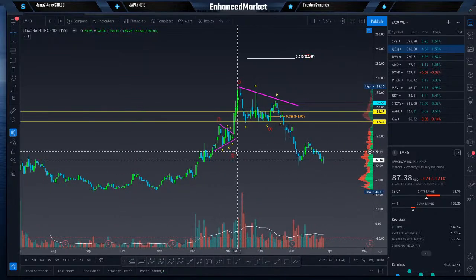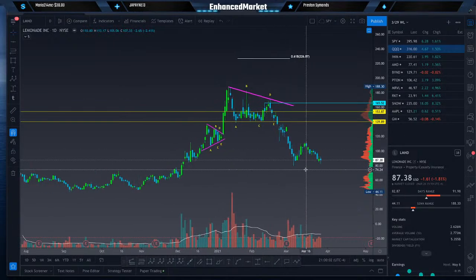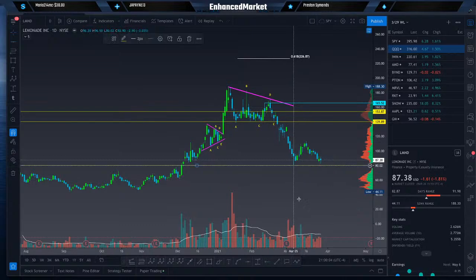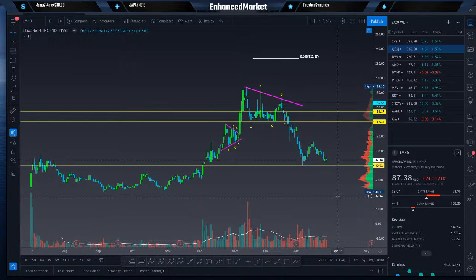Lemonade. So I used to love this setup right here, that E wave. I thought we had this wave 1, but the wave 2 failed big time to the downside. All right, let's check it out. So we had this bottom right here. So this could potentially be a turning point. As of now, this could be a potential bottom.